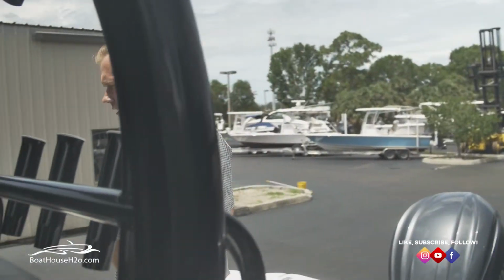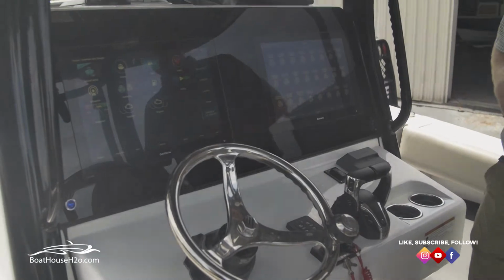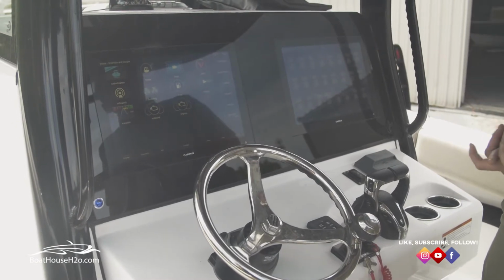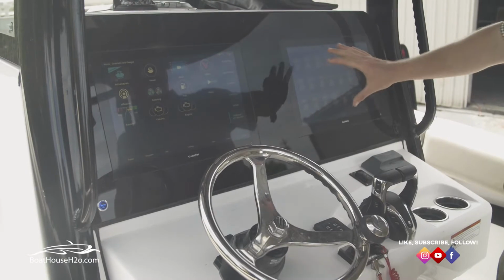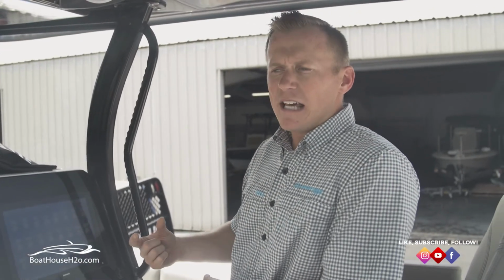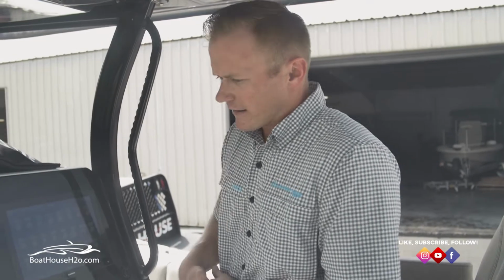Looking at the dash here, again, going back to that black dash, really nice clean display. Something on their bigger boats that they're now offering as well, they've gone to this full digital switching. It makes it really nice and clean. You got no toggle switches anywhere on the dash. You got full control of everything right here at your fingertips. It also allows you to have a little key fob that you can turn on lights, turn on power, the whole 9 yards right there.